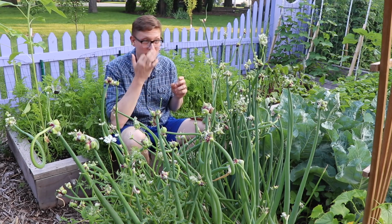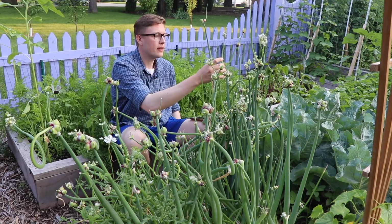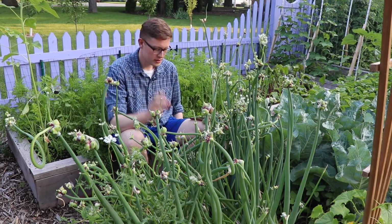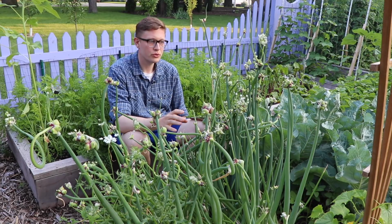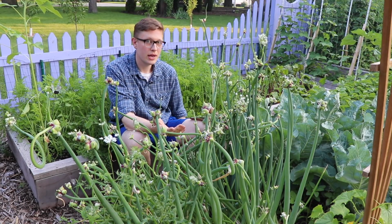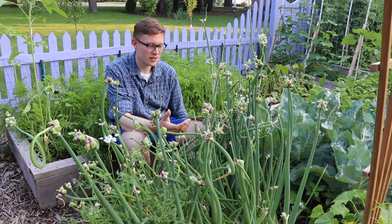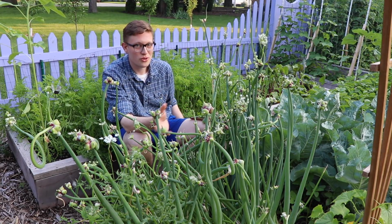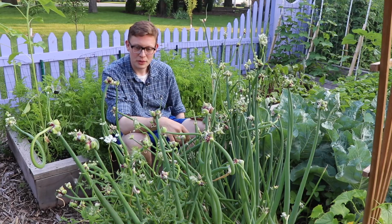So the Egyptian walking onions now are these little shallots at the top. They are turning brown, which means that if they were on the ground, they would form roots and go crazy. So if you're in the area and you want to grow some Egyptian walking onions, come on over and I'll snap some of these off for you. And you literally just have to throw them on the ground and they will take root.